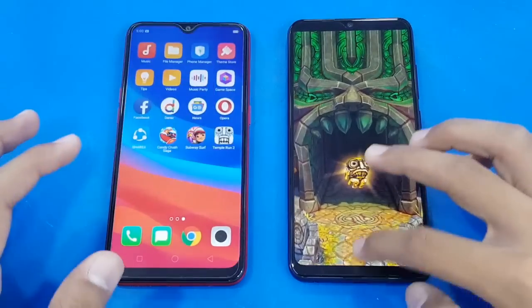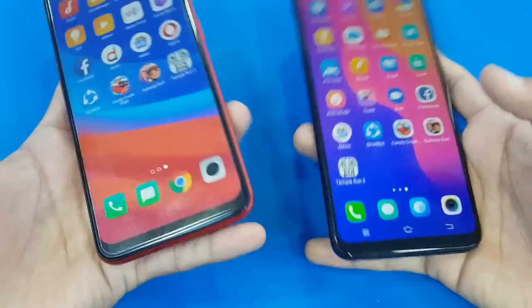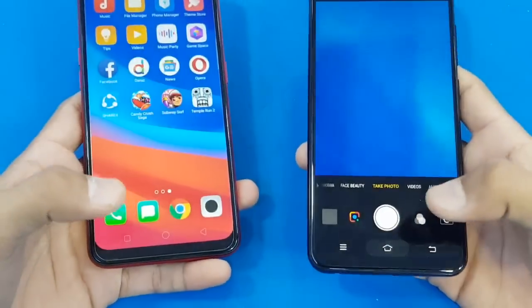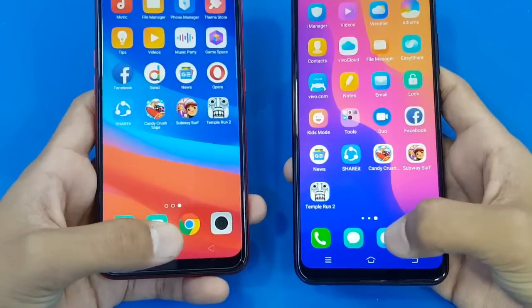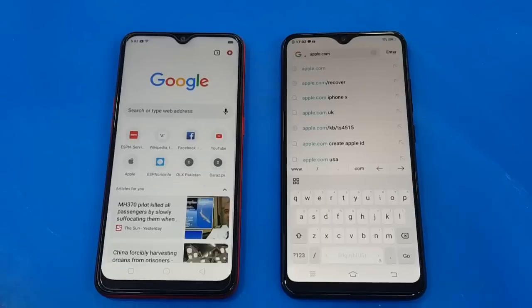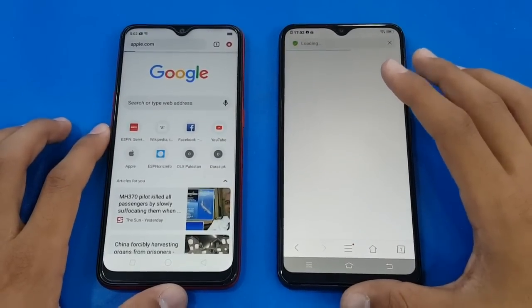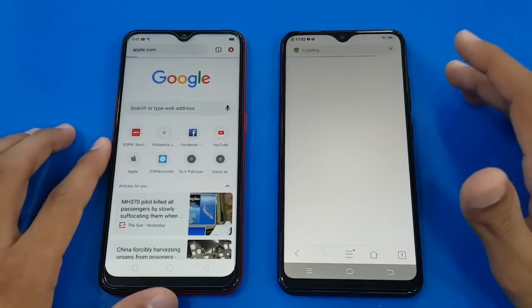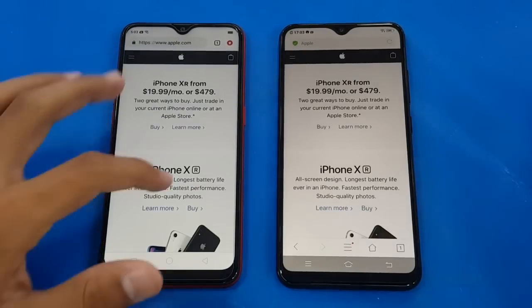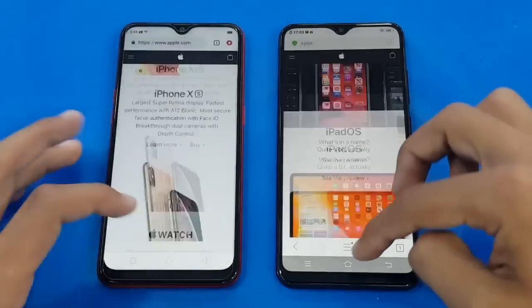The Oppo A5s is faster, and the Vivo Y93 is right behind. Lastly, opening up the camera application, and that was about the same on both phones. Launching the internet browser on both phones, the Vivo internet browser versus Google Chrome. I'll show you guys the speed in the internet browser. The first website is apple.com on a Wi-Fi network on both phones. The Vivo Y93 is faster, and the A5s is also done, looking very smooth on both phones.